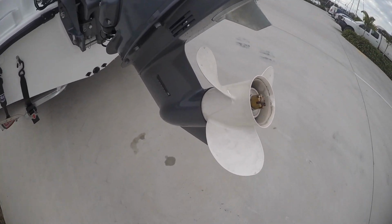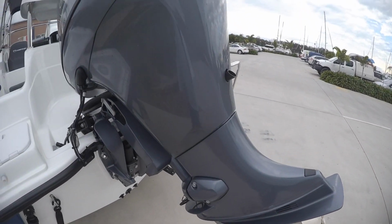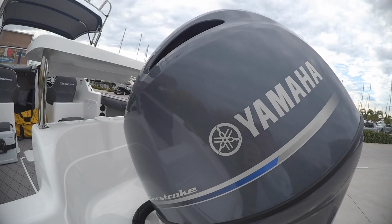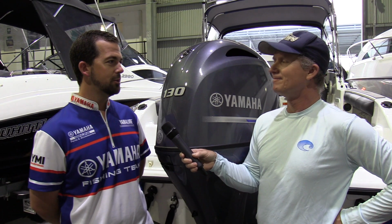Four-stroke boating is just easy. It's the turn of the key, the engine starts, there's no priming the fuel line. It just makes boating so much easier than winding the clock back 15 years when we were all playing with two-strokes. So that's right.